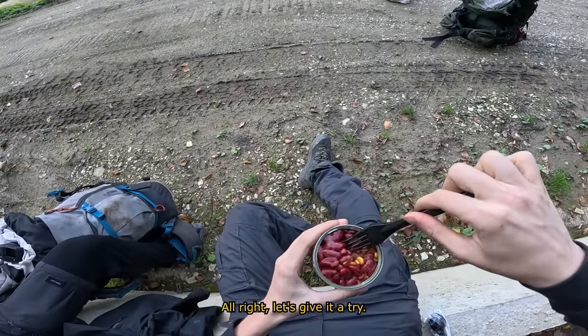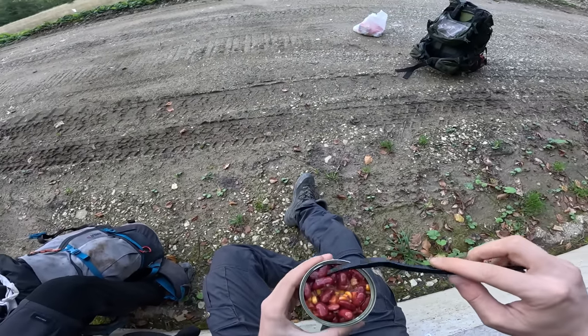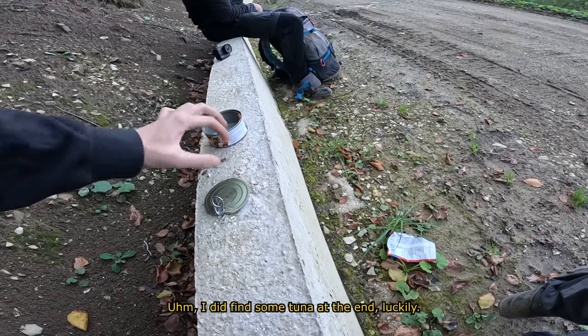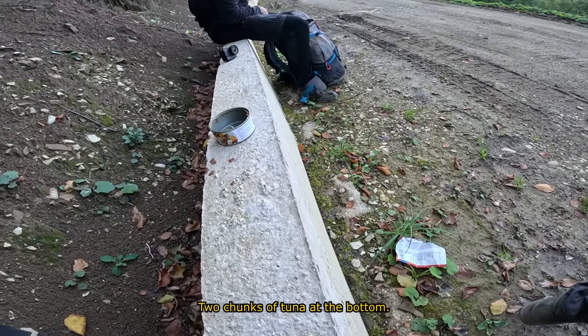All right, let's give it a try. Let's see how the tuna tastes. Tastes like beans. All right, we ate. The can was all right. I did find some tuna at the end, luckily. 2 chunks of tuna at the bottom.